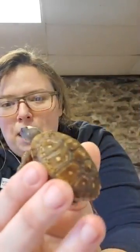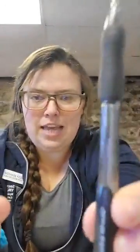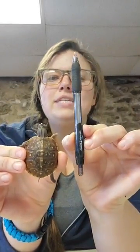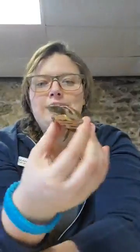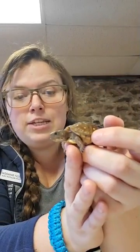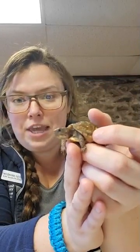He was born to be about a quarter size. Right now he is, let me grab a pen. So here's a standard size pen, and here he is. So that's how big he is. He's about like a 50-cent piece right now. But when he was born, he was about the size of a quarter. And then he comes out and he looks just like this. His shell is going to get bigger and he's going to get bigger.